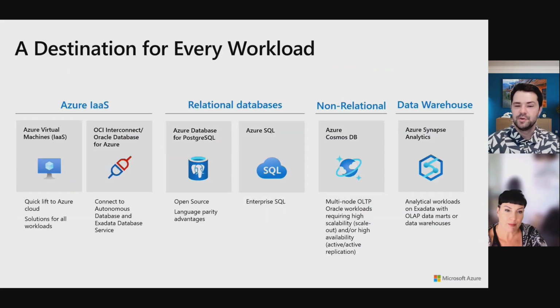So as I mentioned, Azure has a destination for every workload. This, from left to right, should cover all of the workloads that you have in your Oracle data estate. We have Azure virtual machines, which is the quick lift and shift into our Azure cloud. This is applicable to all solutions on Azure. We do have, as I mentioned, the OCI Interconnect and Oracle Database Service for Azure when you want to connect to those OCI only services.